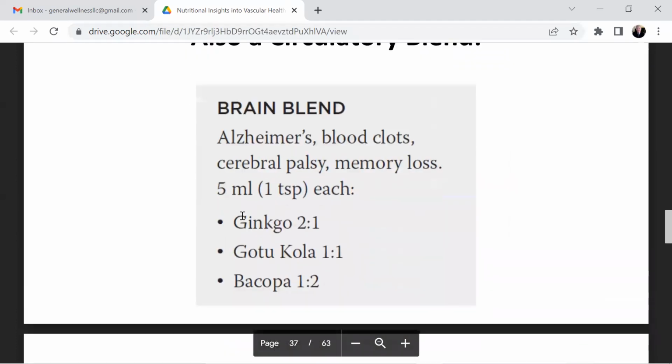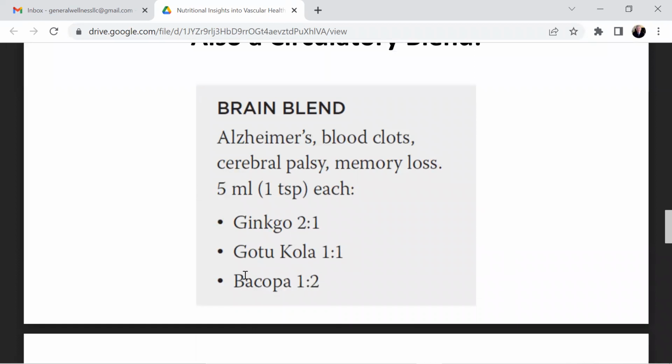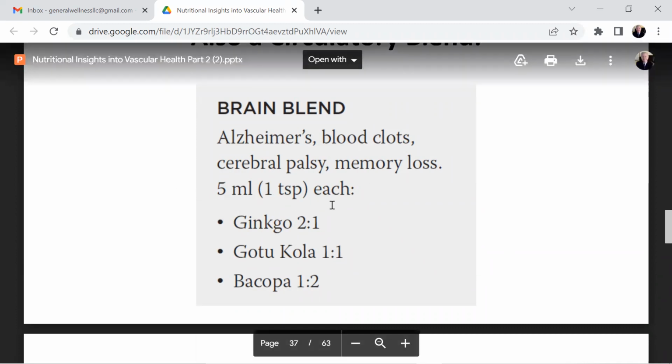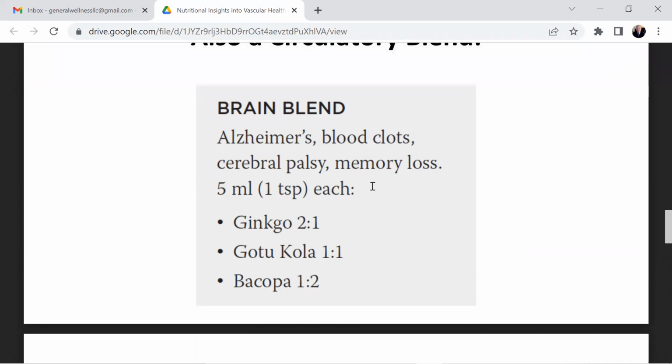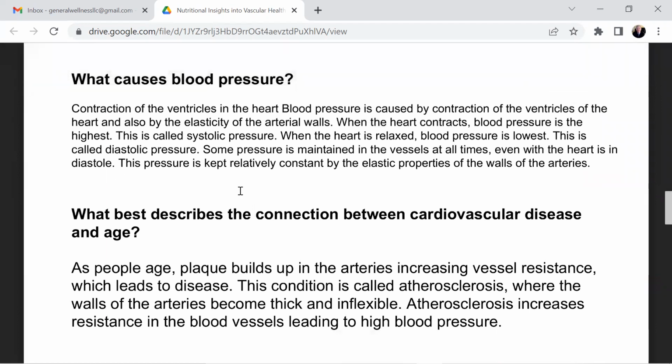Now, the other thing that I like for this circulatory factors. This could be called the brain blend or the circulatory blend, is these three herbs in liquid form. So what you could do is blend this up, and you take 1 tablespoon a day. So a tablespoon is 3 teaspoons. And so in the blend, if you take a tablespoon and a teaspoon is 5 mils, you take these. And remember that what we talked about was the movement of the red blood cells.